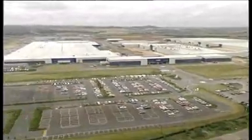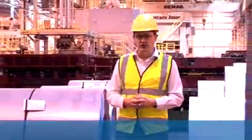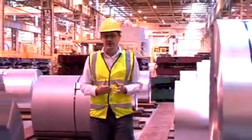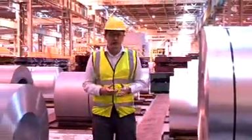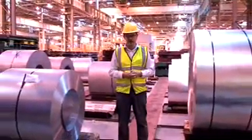What car has come to Nissan's UK manufacturing plant in Sunderland to see how these 15-ton rolls of steel are transformed into cars like these? Nissan's Sunderland plant is the most productive in the UK. It's one of the most productive in the world. So what better place to come to see how a car is put together?